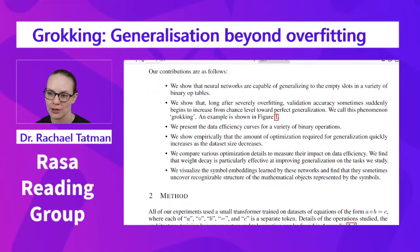We show that neural networks are capable of generalizing to the empty slots in a variety of binary operation tables. We show that long after severely overfitting, validation accuracy sometimes suddenly begins to increase from chance levels towards perfect generalization. We call this phenomenon grokking. An example is shown in figure 1. We present the data efficiency curves for a variety of binary operations, so like how much data do you need to solve the problem?